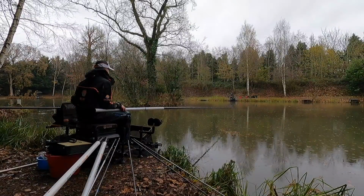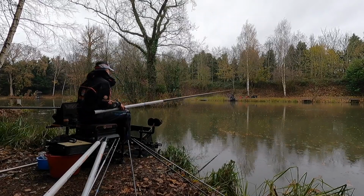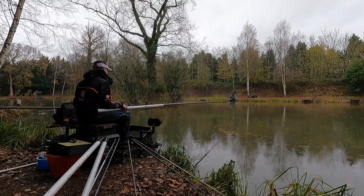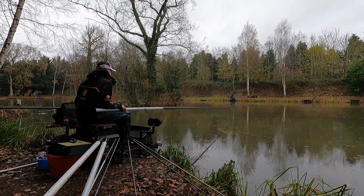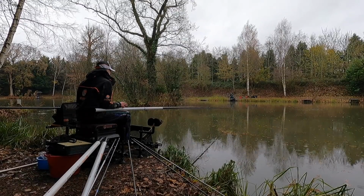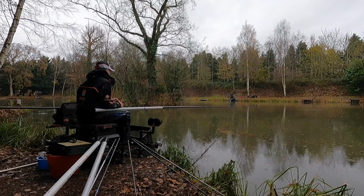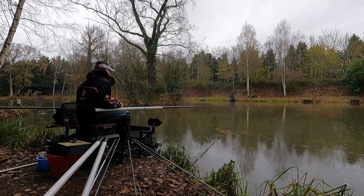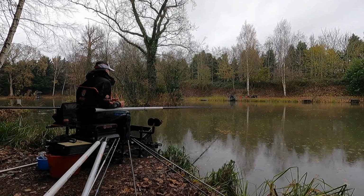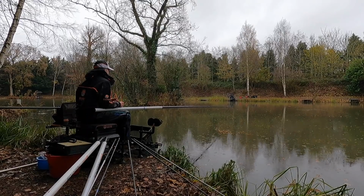Right, so a little update now. We are an hour and 45 minutes into the match, and despite a very slow start, frustratingly, because I wasn't on the right method for one, and two, the leaves were really painful earlier, but they're starting to disperse a little bit, which is helpful. Just got to try and make hay while the sun shines, or when we don't have leaves in the peg. I've got 23 decent eyed or roach, and then I've got a few bits and bobs mixed in as well.